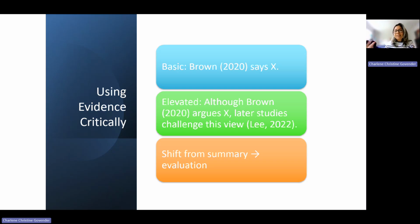Okay. So to elevate it, all we are doing in this first basic sentence is making a statement. We are saying this author says this. Now, in order for us to come across as having more nuance or more of an understanding of the topic, we would have to add in our own input.